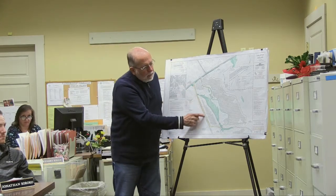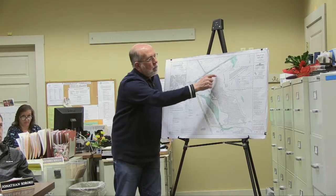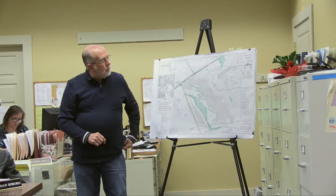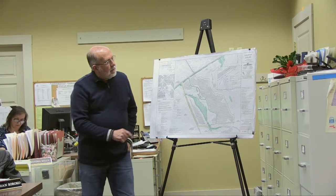Then there's a 6-foot high chain link fence that goes around the entire project, 6 foot high with a foot of barbed wire above that. And the bottom of it is up 6 inches from the ground to let the critters go in and out and enjoy it.